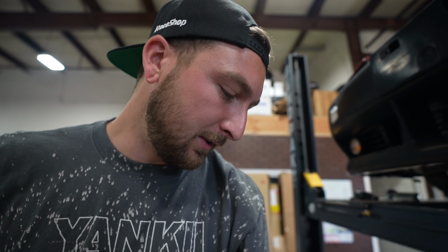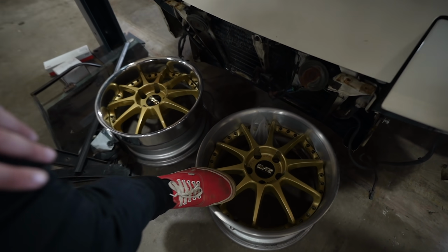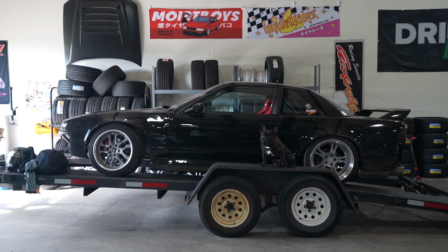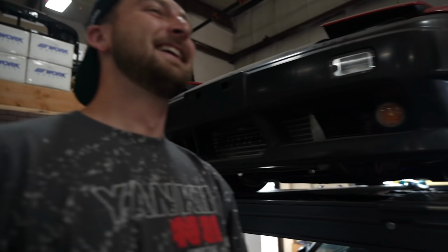New front wheels for the coupe. What do you think? Yeah. Switch it up a little bit. New flavors. This guy over here. Yeah. Look at Luke. He's pissed. He's like, get me down from here.